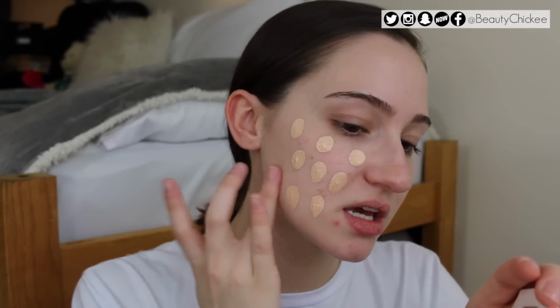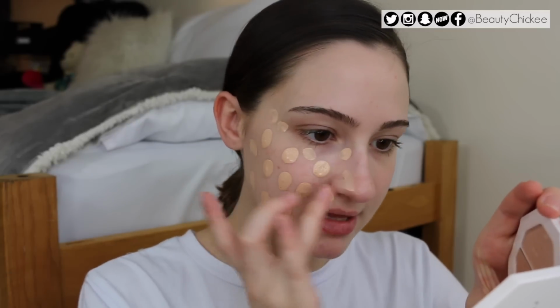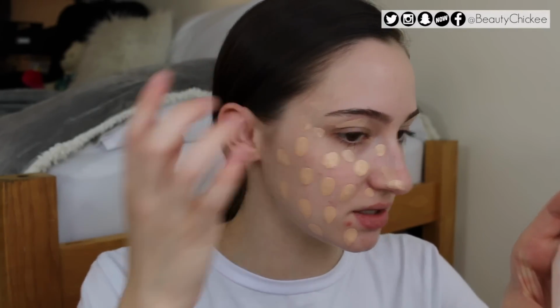I will use the mirror for my highlighter, which you guys will see in a little bit too, because highlighter is vital. Anyways though, what I do is take this foundation and put it in little dots on my face. So I just dot my skin like so. I like to dot one full side first, like I'm doing right now, and then I'll blend that out, and then I'll do the other side, and then my forehead.